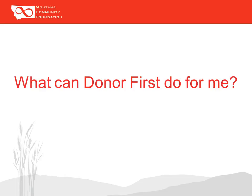In addition, you can make online grant recommendations if you have a local community foundation that's operating under our 501c3.